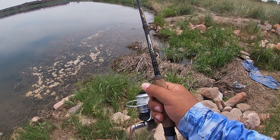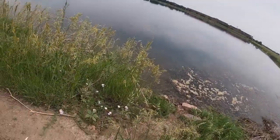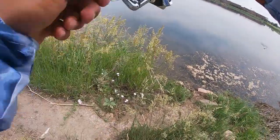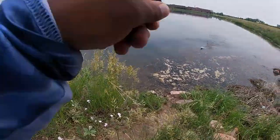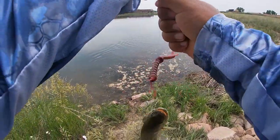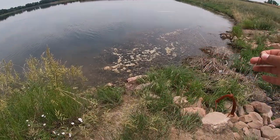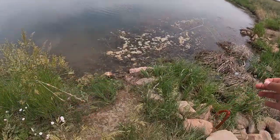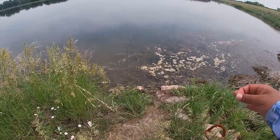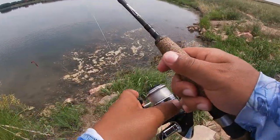Here's a bite. Got him. Another little guy. But it's another fish. Come here, buddy. A little bit bigger. Not by much, though. There we go. Number 2. Appreciate you, fella. See ya. All right. 2 fish on the crazy wacky worm. Good stuff.